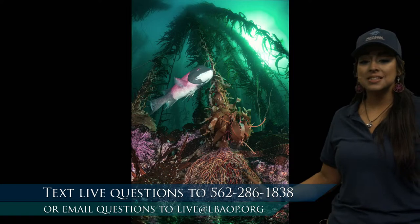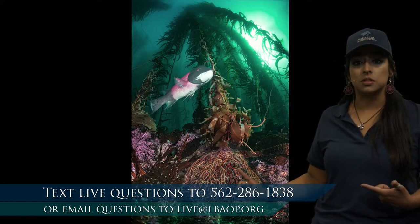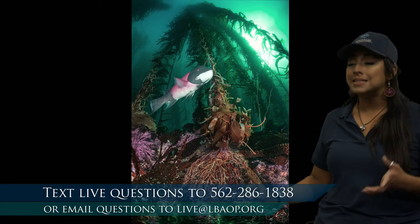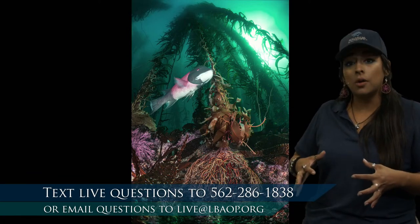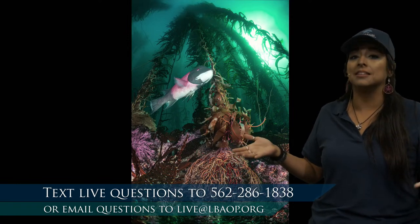Beautiful. So this is actually called a holdfast. And you might be thinking that it kind of looks like roots, and you'd be right. This is the root-like structure, except its main purpose is to hold on. That's why it's called a holdfast. In marine biology, things are often named after their function or what they look like.